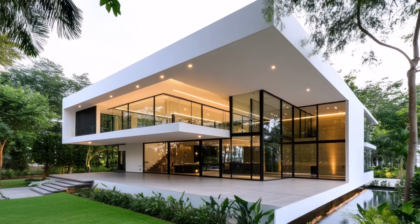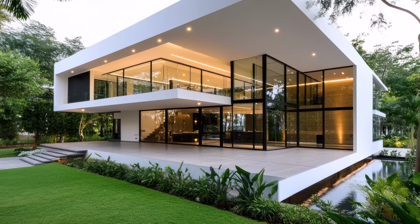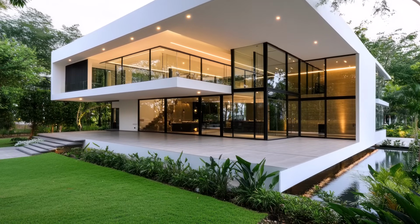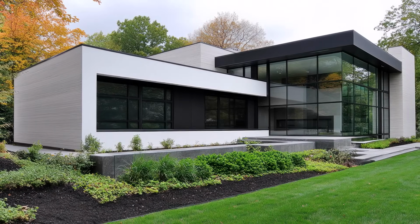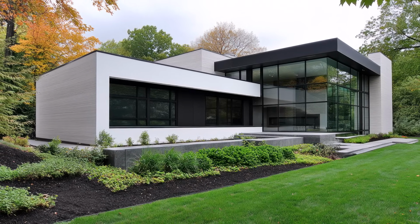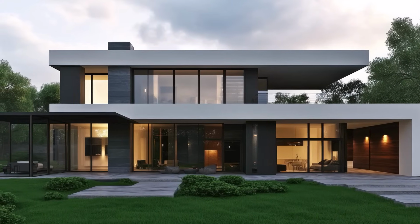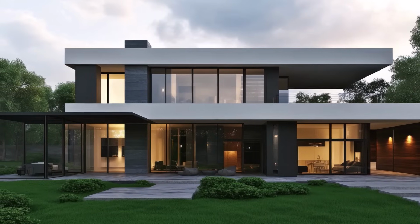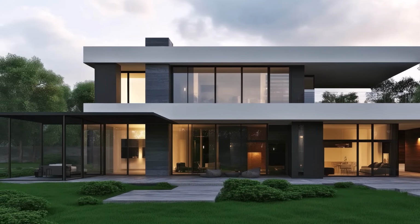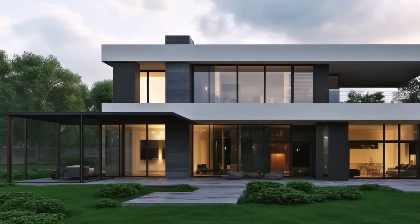Welcome to a journey into the heart of contemporary house design, a celebration of innovation, elegance, and harmony with the natural world. Contemporary design pushes the boundaries of modern living by embracing bold architectural lines, expansive spaces, and an unyielding connection to nature.